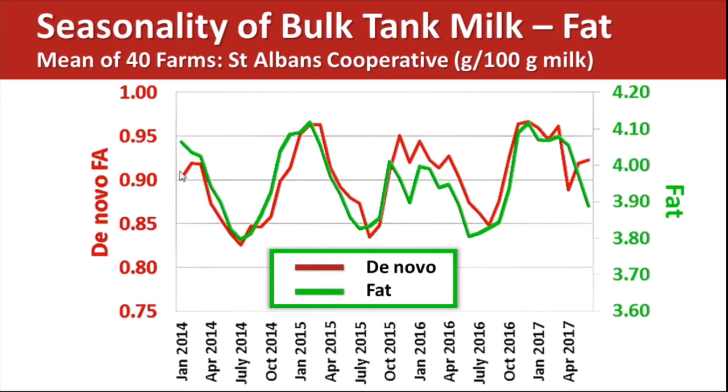And the red is the de novo. And this is from January 2014 through April of 2017. And we were actually quite surprised at how this lines up so well, that bulk tank fat test, the seasonal variation that we see, it's really the de novo that's going up and down, and the mix, so the portion of the mix that comes from de novo synthesis, that the two of them together seem to be driving this seasonality.